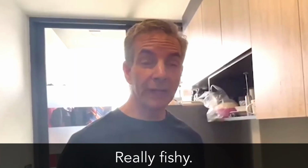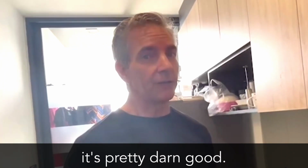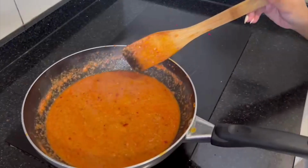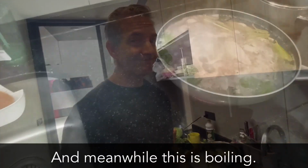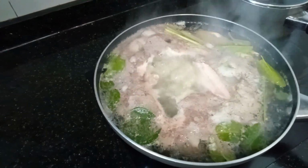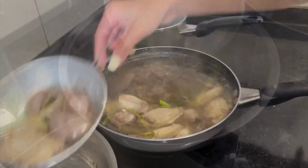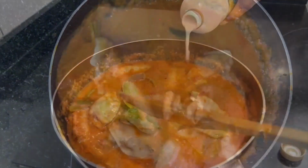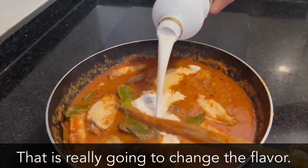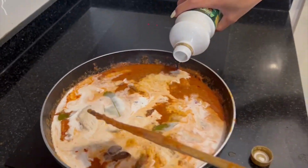What is... Really fishy. So if you're expecting that, it's pretty darn good. Super spicy, full of flavor. But it's a little on the fishy side for me. And meanwhile, this is boiling. Wow, that is really going to change the flavor. It's going to cut down on the spice and the fishiness.